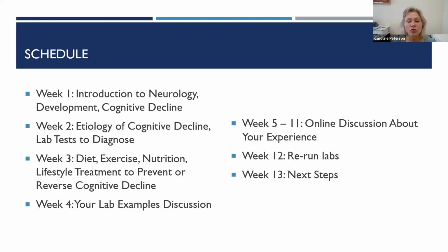On week 3, we'll go over the pro-neurogenic lifestyle, diet, and nutrition, and fit your lab results into that. The different models of phenotypes of cognitive decline will be fit into the pro-neurogenic lifestyle. In week 4, I'm hopeful that you'll have your lab results back so that we can use some examples from real life and go over what that means together. So you would all be interpreting somebody's volunteered lab results.